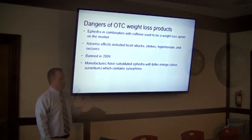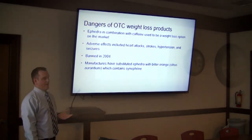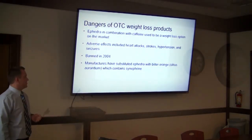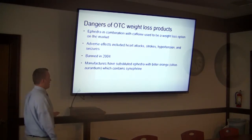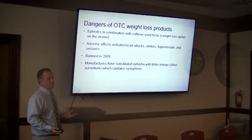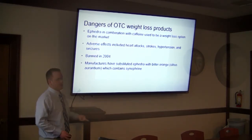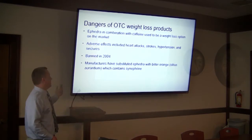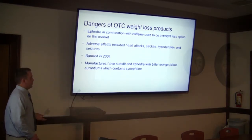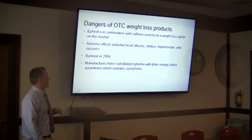Also, there are a whole lot of OTC products that claim that they're going to help you lose weight. There used to be a really common one called ephedra, which was combined with caffeine, and it was meant to make you lose weight, basically by ramping up your metabolism. So your heart was working harder, increasing your heart rate and your blood pressure. That actually led to quite a few heart attacks, strokes, and seizures in these patients. So this was pulled from the market in 2004.